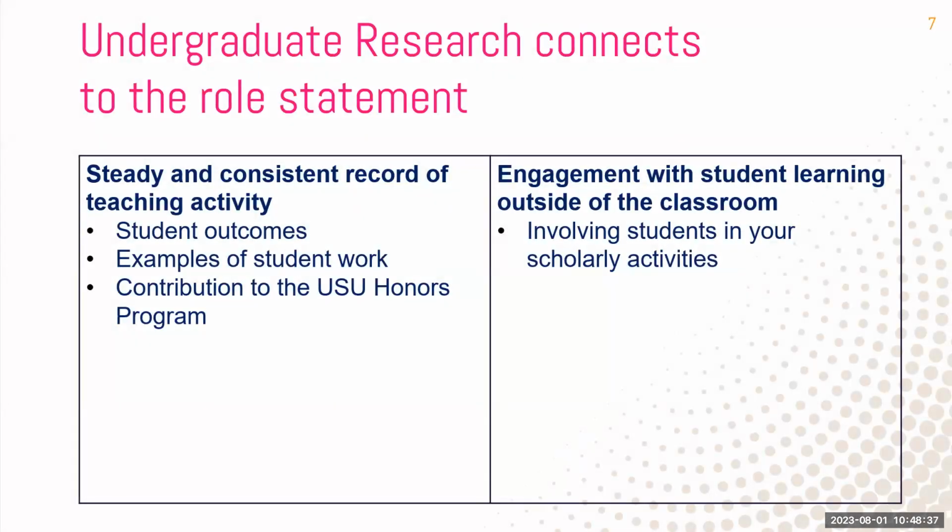Also wanted to highlight that even for faculty who have a primary teaching role, undergraduate research directly connects to the role statement. So I pulled some wording out here to highlight that. As part of demonstrating a steady and consistent record of teaching, outcomes from student involvement in undergraduate research, whether that's an abstract or a poster presentation or a publication, those are all ways to demonstrate the teaching that you're doing.